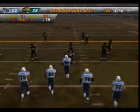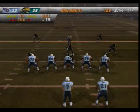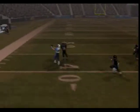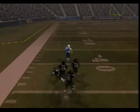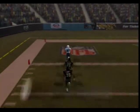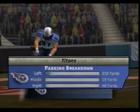Third down and long coming up here. 19-yard line. Jacksonville comes out with 7 in the secondary. Throws it right on target to the wide receiver. The 40, the 30, the 20, the 10. Touchdown, Titans. What a pass, and it puts them in the lead.